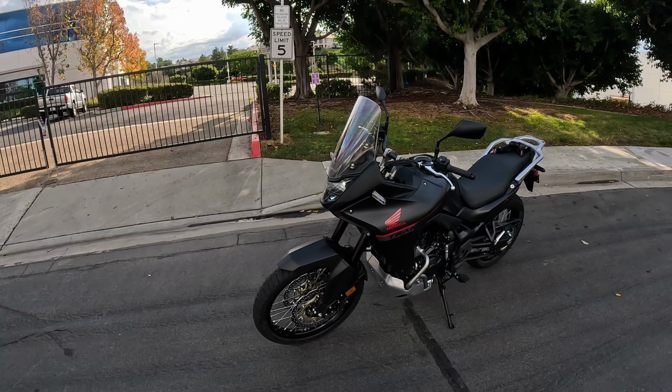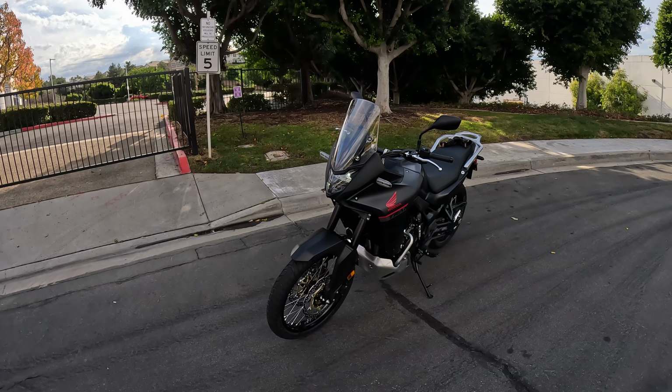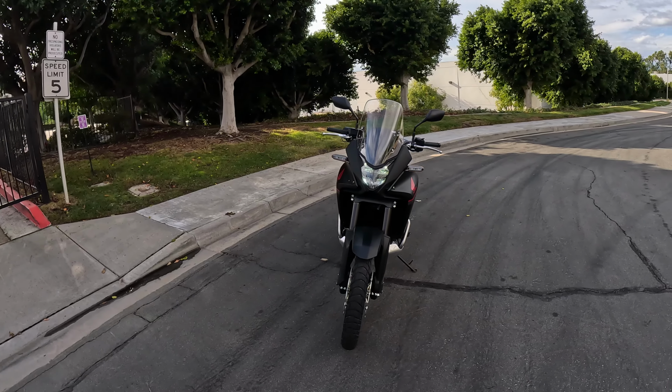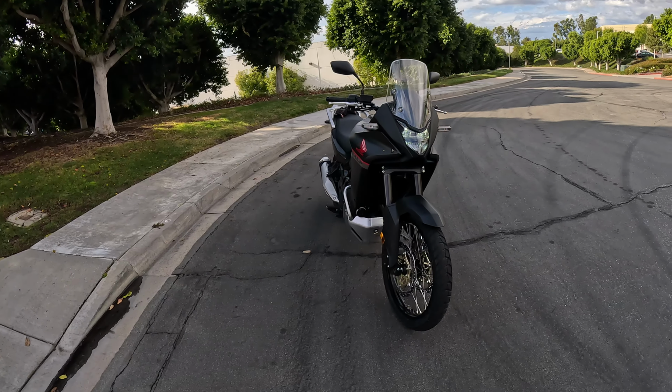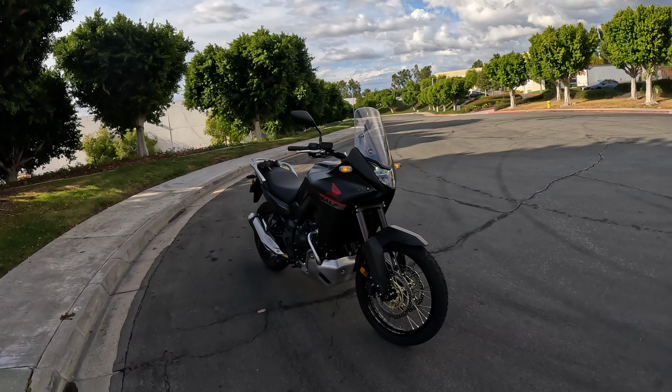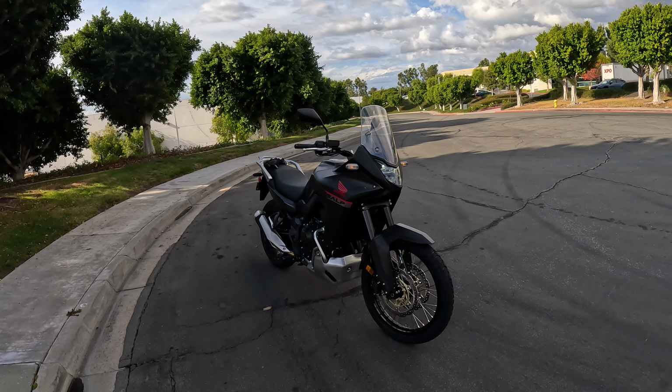I think there's a lot to like about the new Transalp, but a little bit interesting there on the fuel economy. Usually Hondas are known for excelling a bit, and this is quite a bit lower than the lighter CRF 300L Rally that we saw, but all in all, I think still an okay figure.